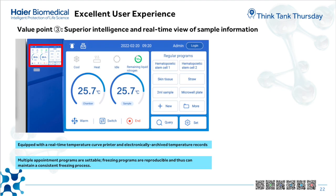From this slide, you can see the third selling point, superior intelligence and real-time view of sample information.